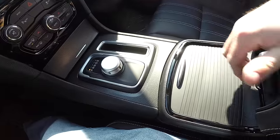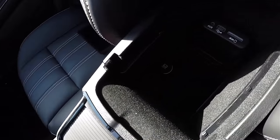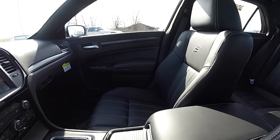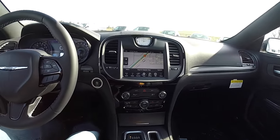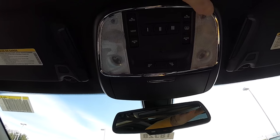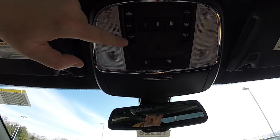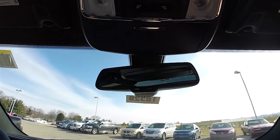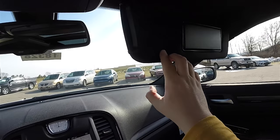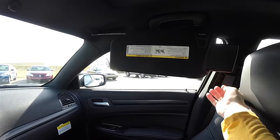Sliding cover reveals your illuminated cup holders. And you have a nice amount of storage in your center console. Removable liner. You also have a 12-volt power point and Uconnect inputs for auxiliary, USB port, and SD card. Looking overhead, overhead map lights, as well as individual reading lights, HomeLink universal garage door opener, and these two controls are for your panorama sunroof. On the left-hand side is your glass, on the right-hand side is your shade. Uconnect assist and 911 dial. Illuminated vanity mirrors. On sliding visors with slide out extensions.